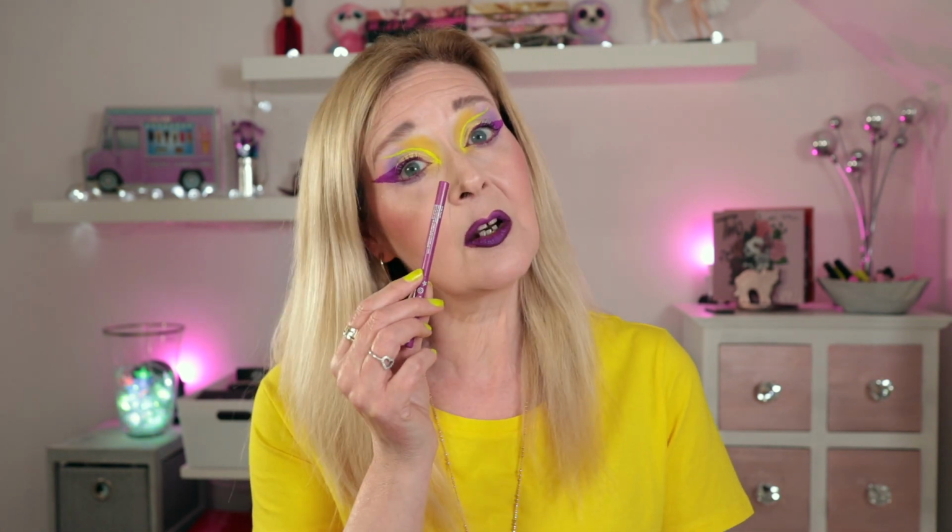So to finish it off, I did take that graphic line here, and extend it a little bit and flick it up. I think that looks so much better. In my waterline, I've gone in with Plum Smash from Colourpop. And then on my lips today, I've got Recuerdos, if you say it like that, from Melt from their Amora Mariposas collection, because I love a dramatic eye with a dramatic lip. Again, not the fashionable thing to do, but it's what I love.